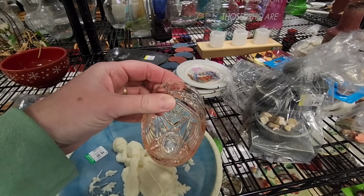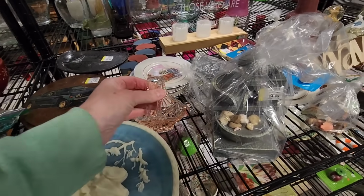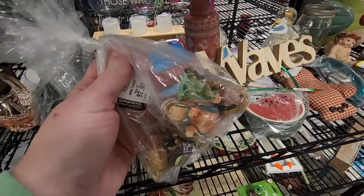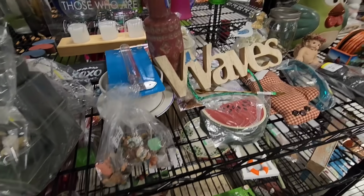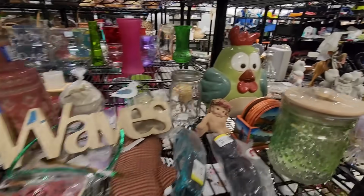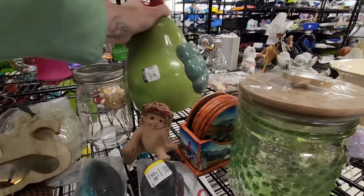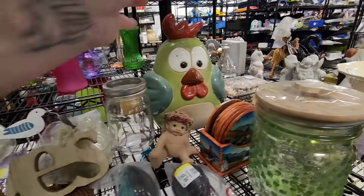This was a nice basket, but right there where I rubbed my thumb on it was very kind of messy from the mold, I think, from the making of that basket. And then this was a little made in China nativity. And there's a wave sign. I don't know why you'd want a wave sign. It's interesting. This was a cute chicken, super heavy though. That is why I put it back down.